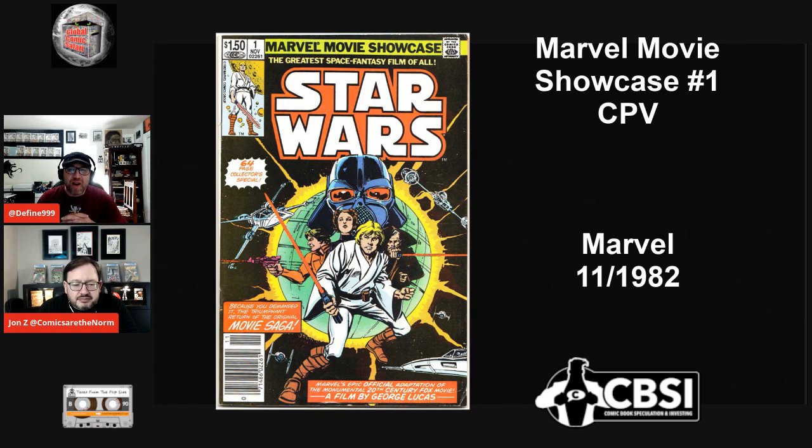This was printed in America at the same time as the American original. The only difference is the $1.50 price tag instead of the American, which was $1.25. So about an extra quarter, which in the 80s is not that big of a deal, I don't think, but maybe. So how did Canadian price variants like this come about?